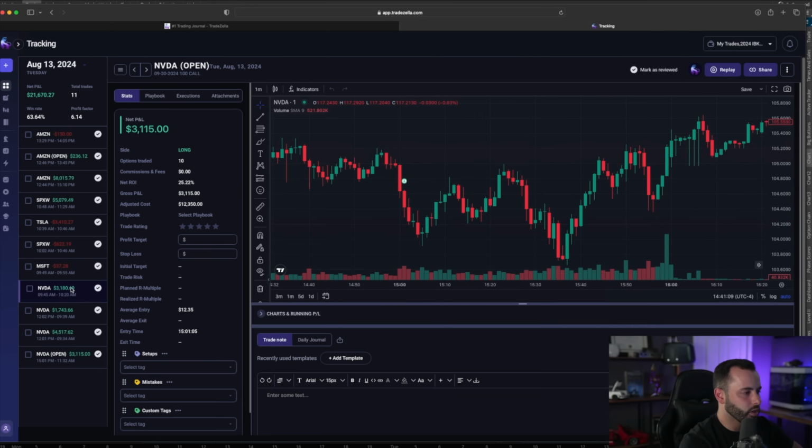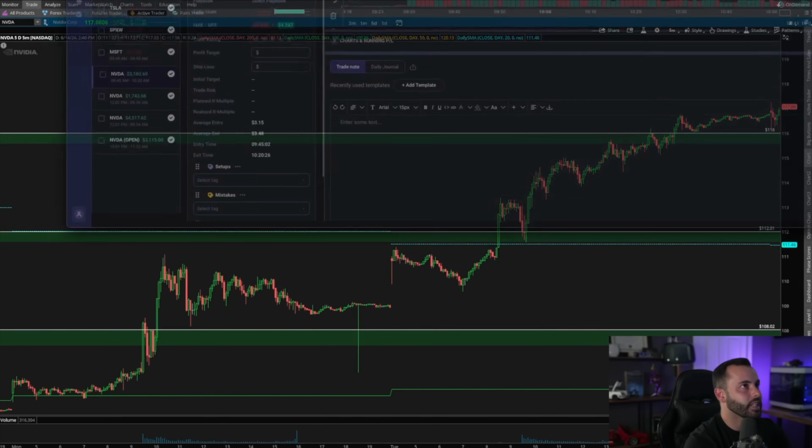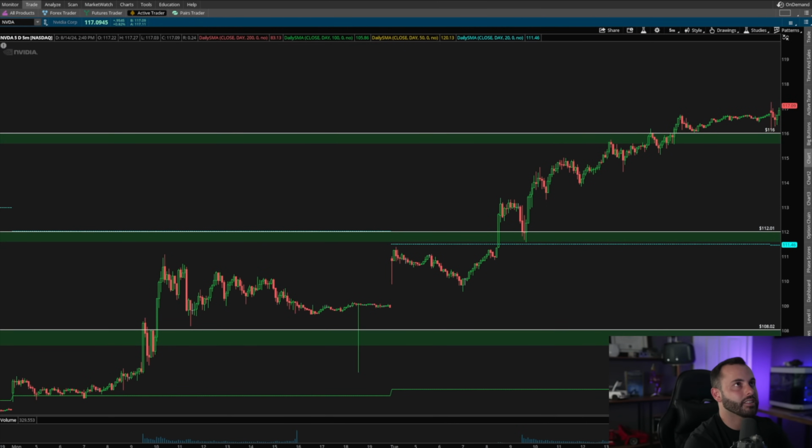The first one I want to run through is NVIDIA. This is that first trade. This is that $31,500 trade. It's about a 10% win, 100 contracts. Why did I take this trade, right? What was the mentality behind this one? So let's go ahead and take a look at this trade.